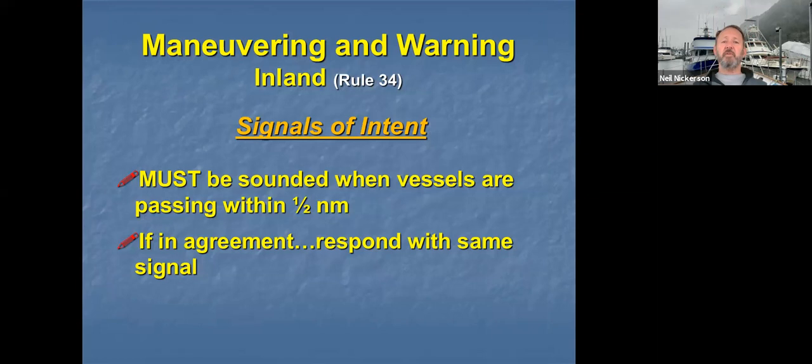Now we move on to inland rules. And here's the difference. In inland rules, our short blasts are signals of intent. The other thing about inland rules is if you are passing within 1/2 mile of another vessel, you must sound signals or you must come up with an agreement. So this is another change from international. Passing within 1/2 mile, you have to have a signal of agreement. And if there's a signal of agreement, both vessels have to respond with the same signal. So let's put it into action.